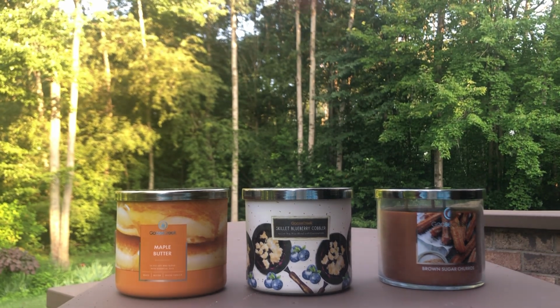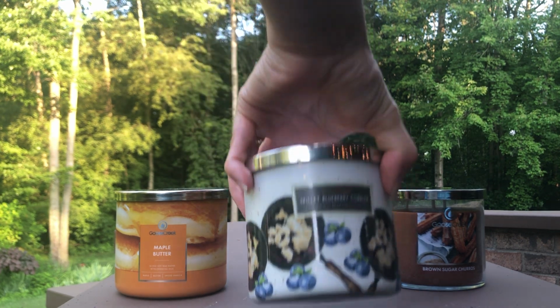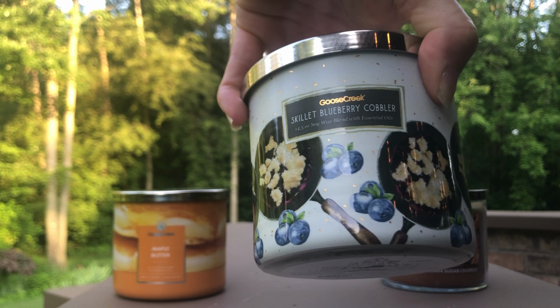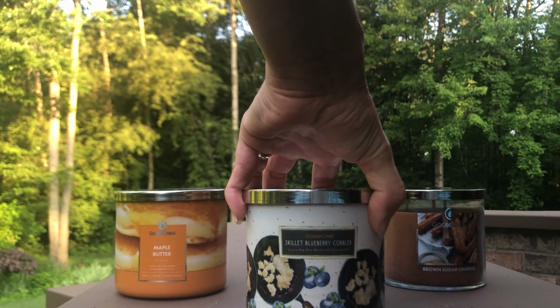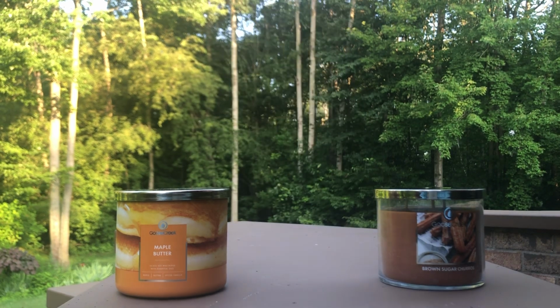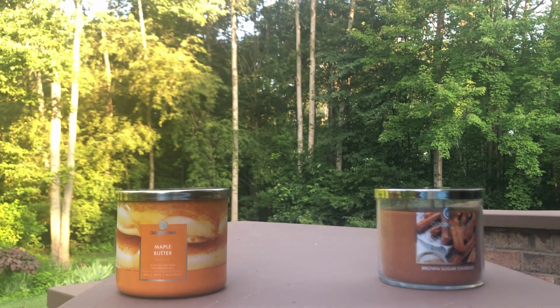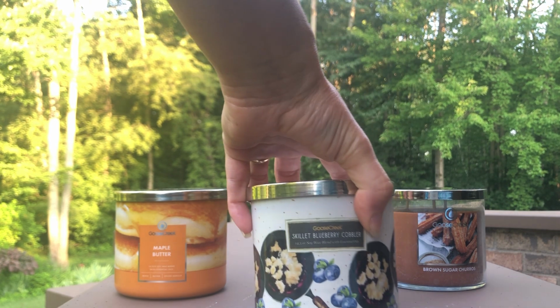Next, we're going to talk about Skillet Blueberry Cobbler. The packaging is super cute. Reminds me of cast iron skillets. I love those. All right, scent notes are baked cobbler, warm blueberries, melted butter, vanilla ice cream, and sugar. And let me get a quick sniff of it again, give myself a reminder. Yes. Okay.